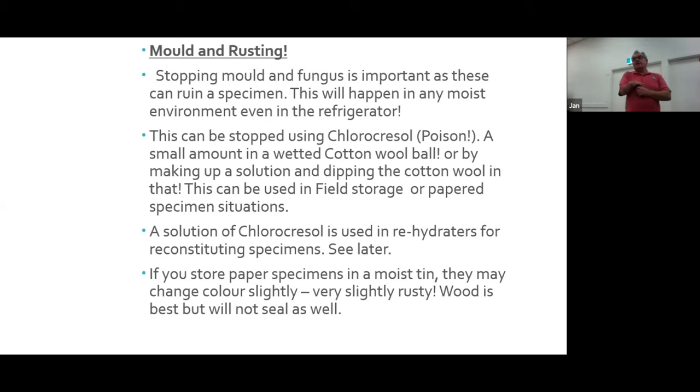And what you do is you make sure that those specimens are in an atmosphere of chlorocresol and water. If you, like I did on my very first trip away to Queensland, put your papered specimens, I was papering everything then, in a tin, and you make it a bit moist, be aware that they might go slightly rusty, your specimens, okay? For some reason, all of those specimens went slightly yellowy orangey, which is a real shame, because I had some stuff that I've never collected again since. So I wouldn't use tins. I'd use cardboard or plastic or wood.